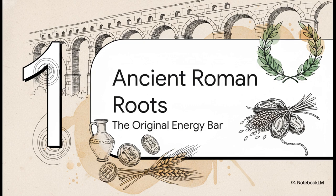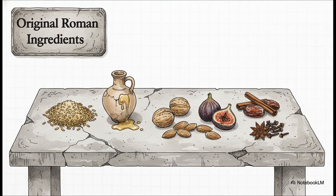It's here that we find the earliest ancestor of the cake we know today, and its purpose, you'll find, was far more practical than it was celebratory. You see, the Romans created this dense, very robust cake. It was made using ingredients like barley, honey, nuts, and a mix of dried fruits and spices. Honestly, it was less of a dessert and much more like something we might call an energy bar today, a really compact and durable source of sustenance.